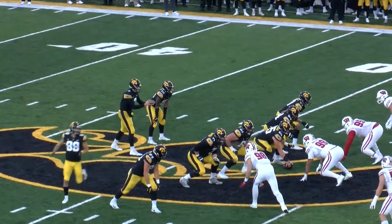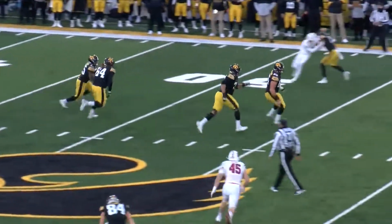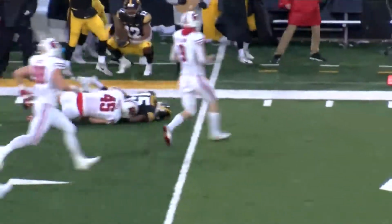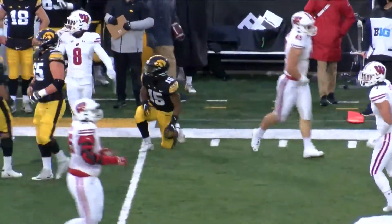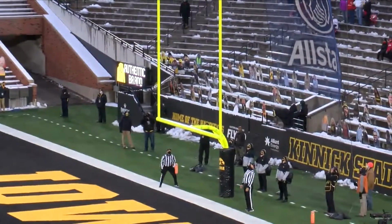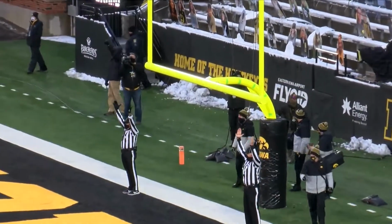That gives Iowa the ball, a chance to score before the first half ends. Spencer Petras throws to Tyler Goodson on the screen, and Goodson picks up some blockers here, and he's going to get a big gain for the Hawkeyes. That would lead to another Keith Duncan field goal, this one for 45 yards. Right before the half, and it is good. Banks in and puts Iowa up 6-0 at half. Third quarter we go. Hawkeyes up 14-0 now.